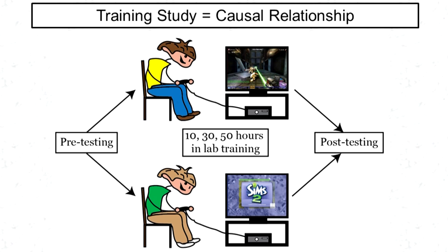And then we actually bring them to the lab for 10 or 20. Most recently, we bring them in for 50 hours, spaced over the course of usually 2 or 3 months. They come to the lab. They play these games for an hour and a half at a time, maybe 8 hours a week. And then at the end of training, so at the end of these 50 hours that they've been playing these games, we post-test them on the tests of interest, so the visual tests.